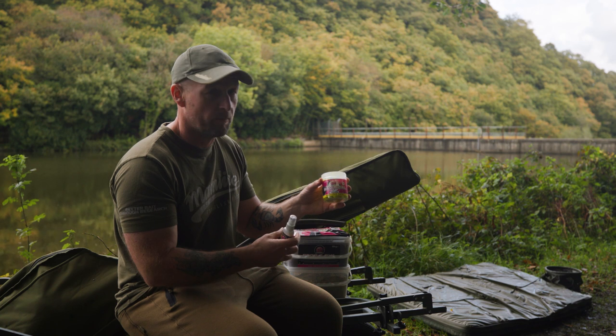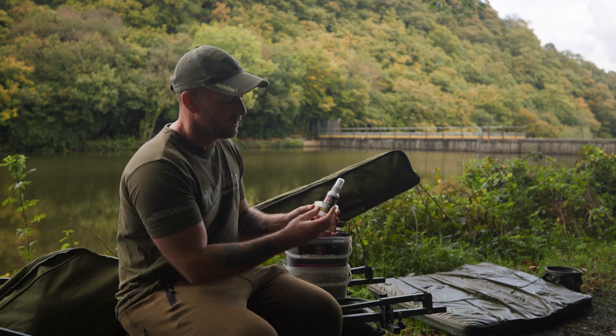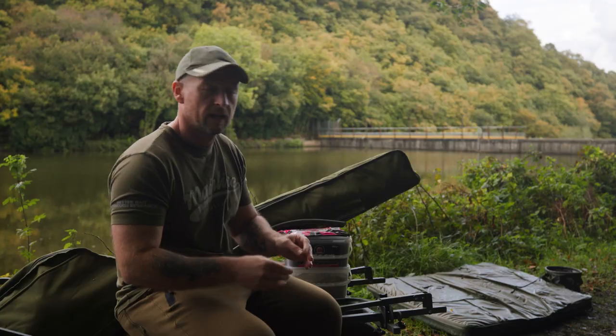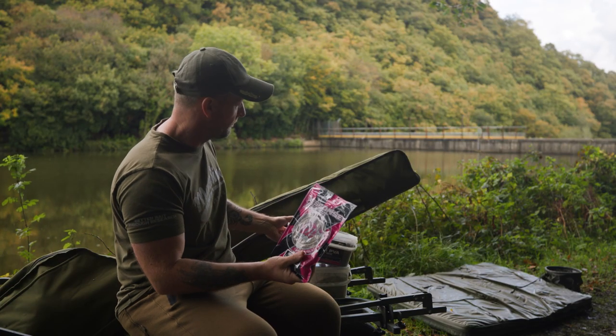And it's a really good bait to have in a bag, just in case you want to cast at a showing fish. To tie up with that and further boost the attraction of that hook bait, I've got a bait spray to go with that. And then moving away from the boilies, I've just brought some pellets with me.